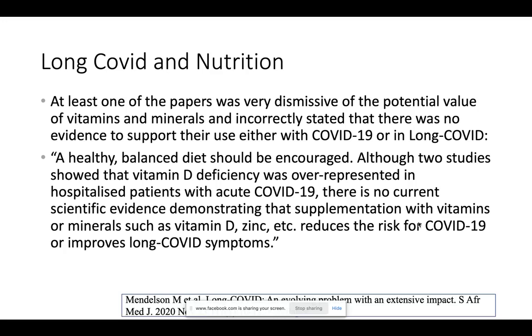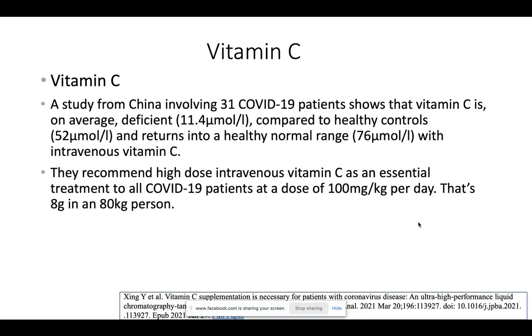Now, it's worth mentioning that the area of nutrition and COVID is still very much in the early stages. And some papers are actually quite dismissive of the role of vitamins and minerals, although that's actually incorrect. There are now a number of studies that really highlight key vitamins and minerals being either very useful for stopping you getting the condition and/or helping you recover from it, particularly things like vitamin D, zinc as well, and various other minerals which we'll go into. But vitamin D and zinc particularly have been shown to reduce not only the risk, but improve your symptoms if you've got long COVID. And one other in particular is vitamin C.